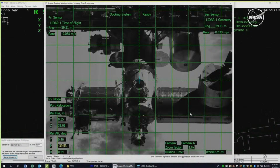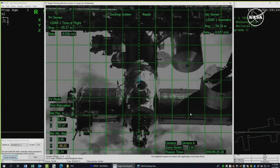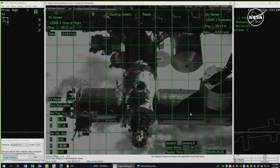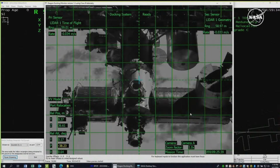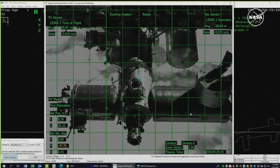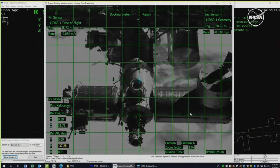And as you can see in this view on your screen now, Dragon is really starting to swing up and above the International Space Station as it approaches the docking port on the Harmony module on the zenith or space-facing side. Towards the back, you can see two circular arrays there. That is actually the Northrop Grumman Cygnus cargo vehicle that is currently docked to the International Space Station.